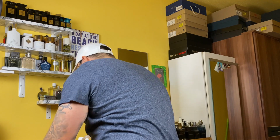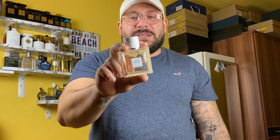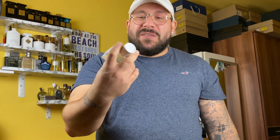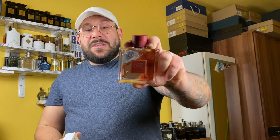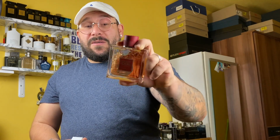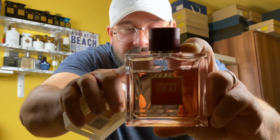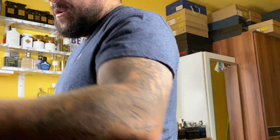Then to the house of Guerlain, L'Homme Ideal Cologne, which is discontinued. I'm still trying to get a 100 ml bottle because this is a lovely fresher version of the entire Ideal line, and the 2020 release Ideal Extreme, which I love. This fragrance, you can see how much I actually used up. This is a really lovely fragrance.